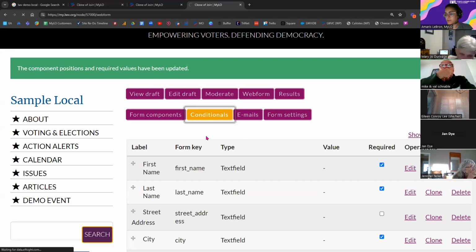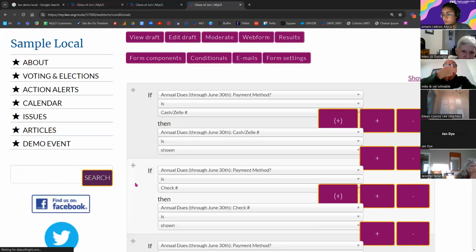Because remember, we have the payment method having to require a specific number to be provided. So we have, if the annual dues payment method is cash or Zelle, then the annual dues cash Zelle number is shown. And I do want to note that the reason it repeats annual dues through June 30th and the colon is because that's the field set name. And so again, if you have indented a specific form component under a field set, then it's kind of like its child. It's that field set's child. So that's why we see first the field set's name and then the name of whatever that form component within it was. And so we set this same exact condition up for all three.